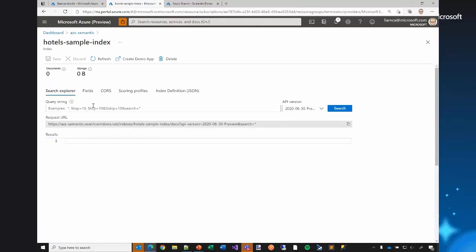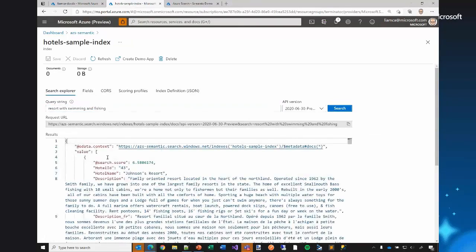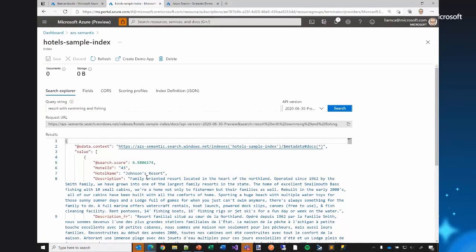I can go through the developer APIs and start trying it, or I can go to the Search Explorer and just try a few things. So let me get a couple examples. So let's say that I was looking for a hotel that was, well, let's say it's a resort that has swimming and fishing, right? And so you can see here, this is the REST-based API that you would make. Once again, you still have to pass the API key that's listed in the keys section. But if I search for this, let's take a look at this and see what happens. We can see here how it got a result that came back, and it's a resort. So it seems like it's okay.